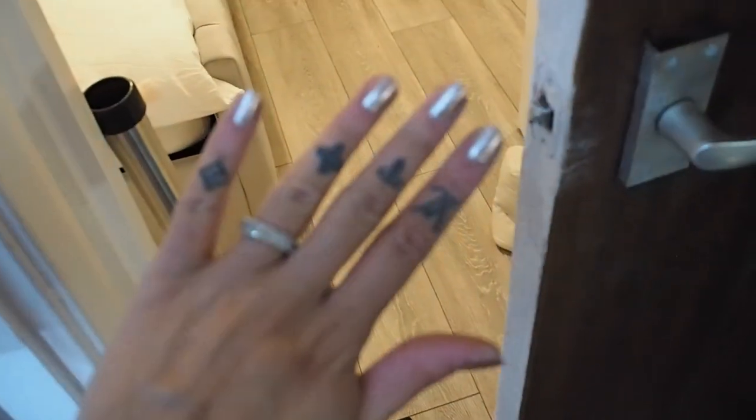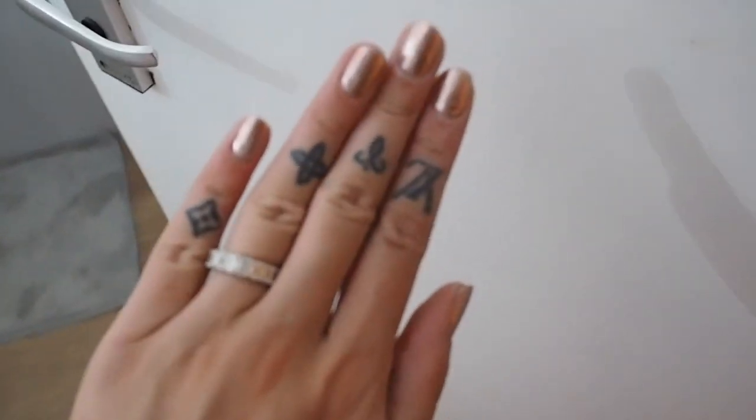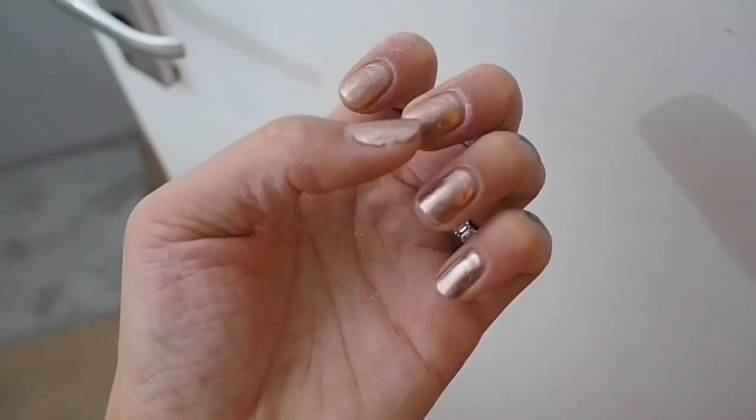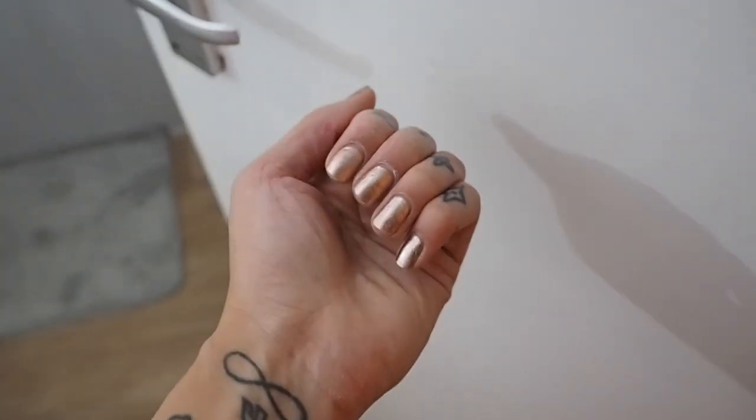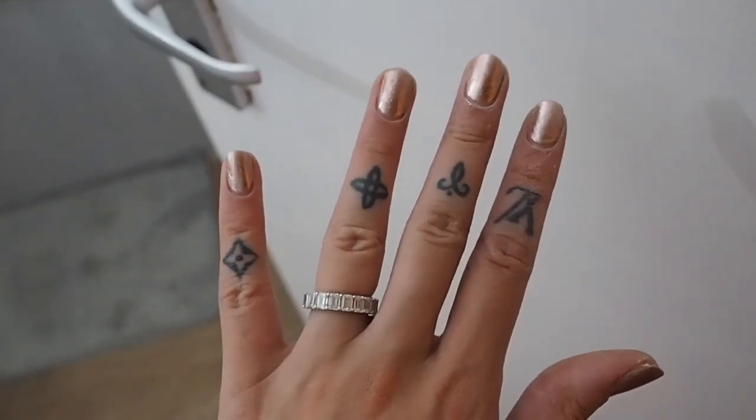Oh, I also filed down my nails because when I was cleaning, they kept bending and it really hurt and they felt like they were gonna snap. So yeah, I haven't had acrylics for 10 years, guys. But yeah, they're all filed down now to stumps.